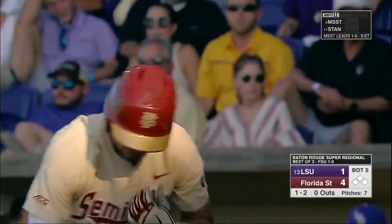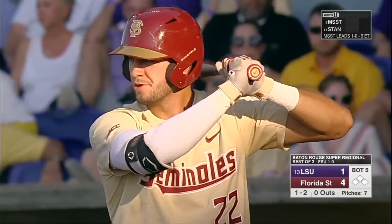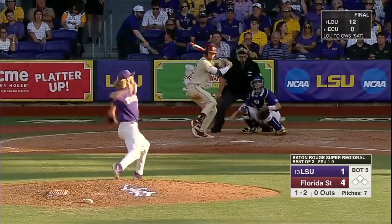Number two national seed. They lead Duke 12-2 in the sixth inning. Still waiting out the weather delay there.